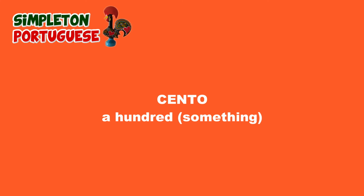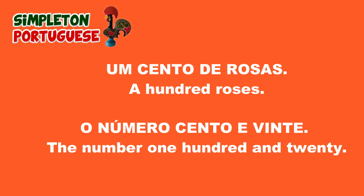The word cento means 100. You can use it to quantify something, although it sounds old-fashioned, but not when counting. Cento de rosas, 100 roses. O número 120, the number 120.